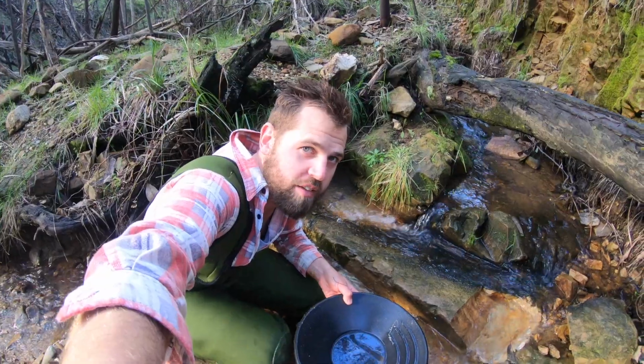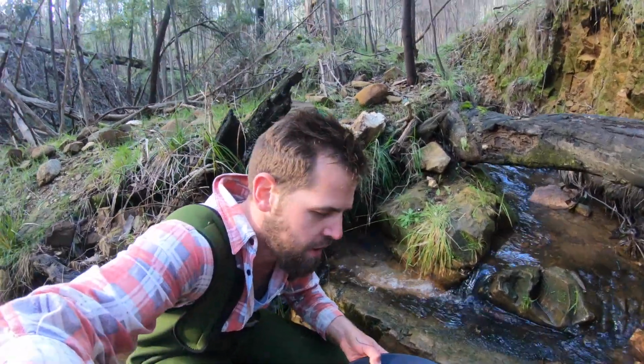Rock here and taking some material from in or around the cracks, and a nice piece of gold there, a couple of tiny little specks. That one's got a bit of size about it.